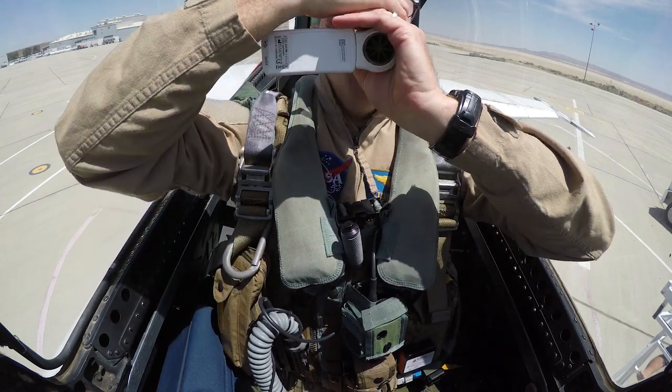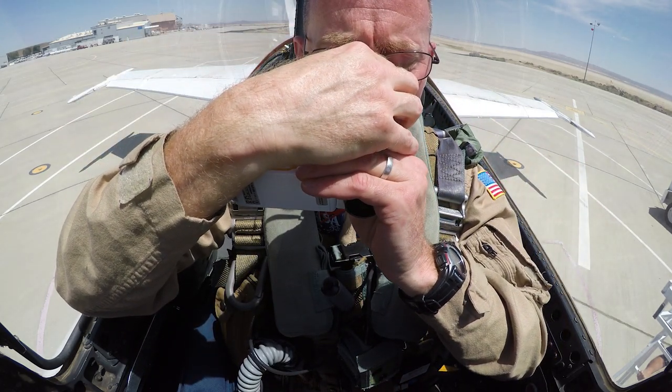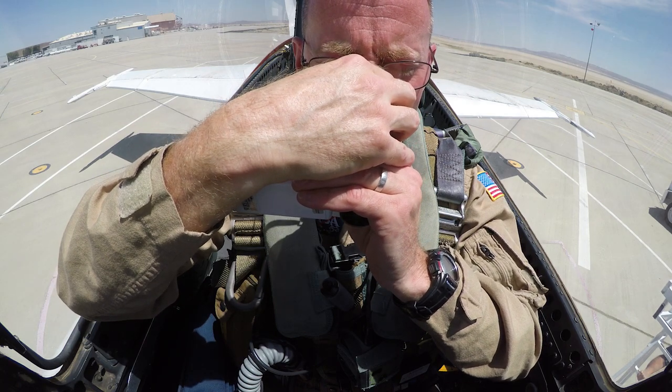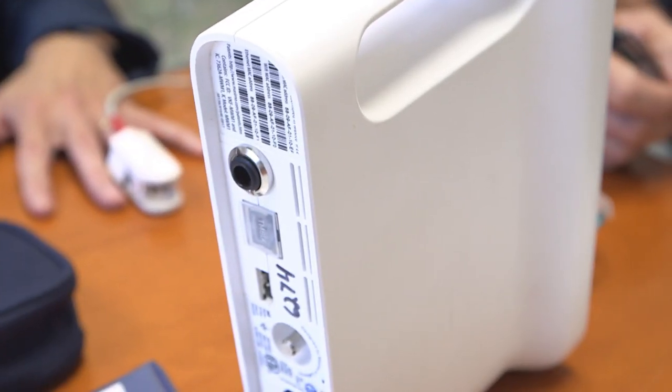We'll take spirometry, which is basically looking at lung capacity. We do that about an hour before the flight, right after we strap into the cockpit, and then when we come back, we'll do that again in the cockpit, and then after we've been out for about an hour. The RAD-97 is monitoring their pulse, their oxygen saturation, their blood. It's also monitoring how fast they're breathing.